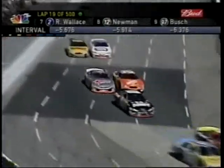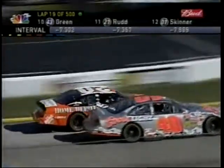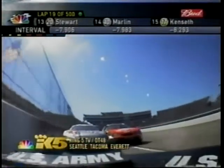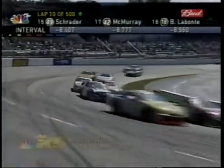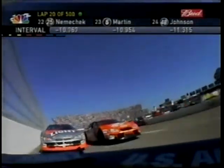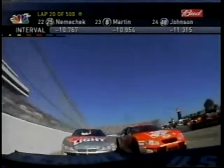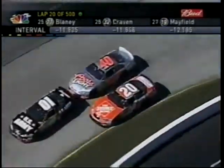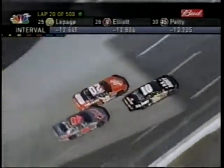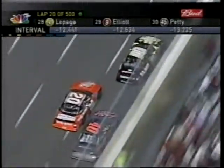Behind them, boy, these guys have been at it here for they have the start. Stewart in the 20 and Marlin in the 40 for 13th and 14th. Looking back at them from Mike Skinner in the 01. And they're just dead even through the corners, but Tony cannot get up off the corner because he needs that outside of the racetrack to give him the grip. He may get a break here now. He boxes in Sterling behind the 01 car of Mike Skinner.